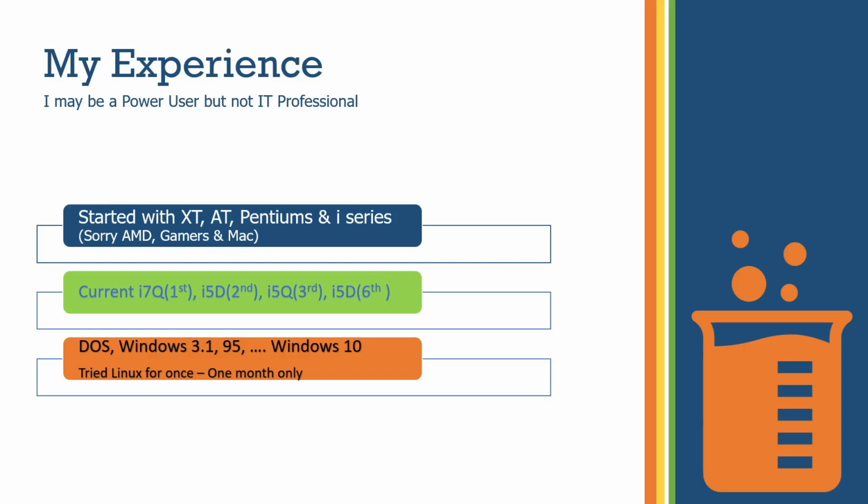Let me explain my experience and knowledge. I am maybe a power user, but I am not an IT professional. My computing experience started with a 4 MHz XT, then the 80286. That was my first PC. I had 386, 486, then Pentium, and lately i-series. Apologies to Mac and AMD users, especially gamers, as these videos are not about them.